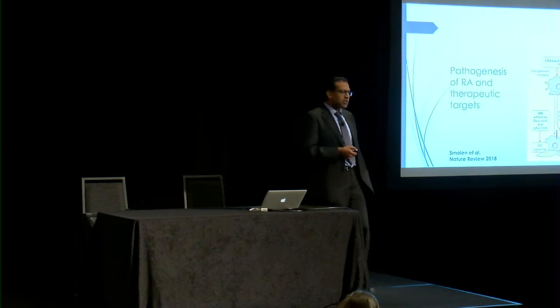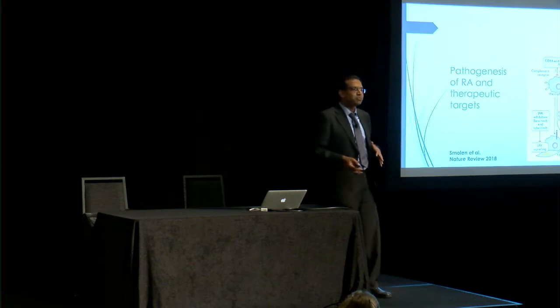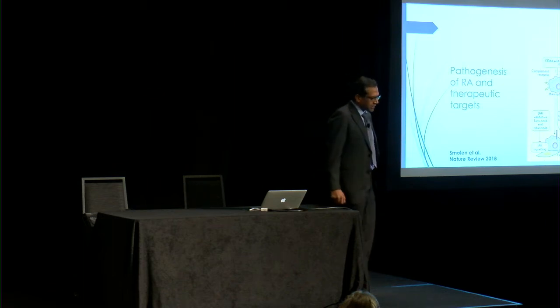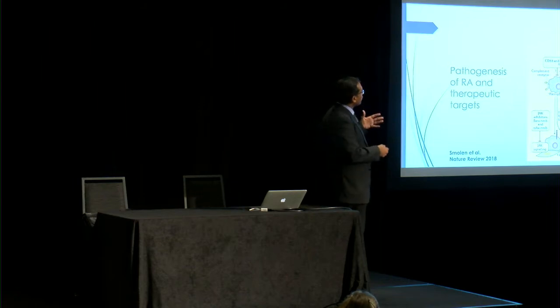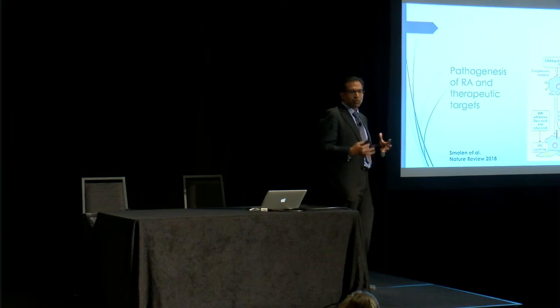Now, nothing starts with a clinical trial. It all goes back to this slide. I don't want you to understand this slide, but the whole idea of this slide is the rheumatoid arthritis pathogenic pathway. So essentially, these are all key players in the immune system that are playing different roles in the inflammation of rheumatoid arthritis.